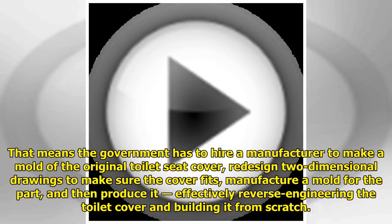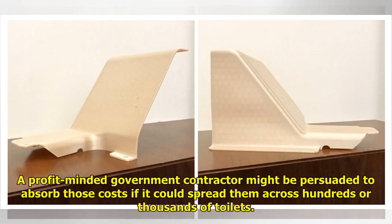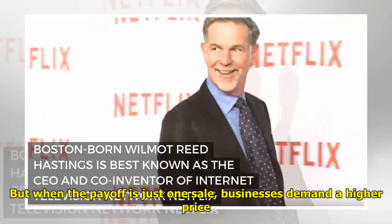That means the government has to hire a manufacturer to make a mold of the original toilet seat cover, redo 2-dimensional drawings to make sure the cover fits, manufacture a mold for the part, and then produce it, effectively reverse engineering the toilet cover and building it from scratch. A profit-minded government contractor might be persuaded to absorb those costs if it could spread them across hundreds or thousands of toilets. But when the payoff is just one sale, businesses demand a higher price.